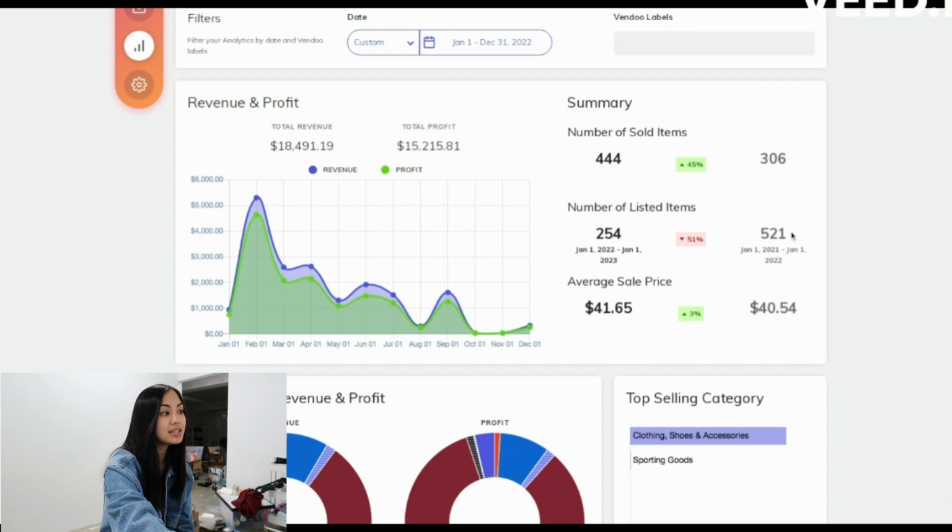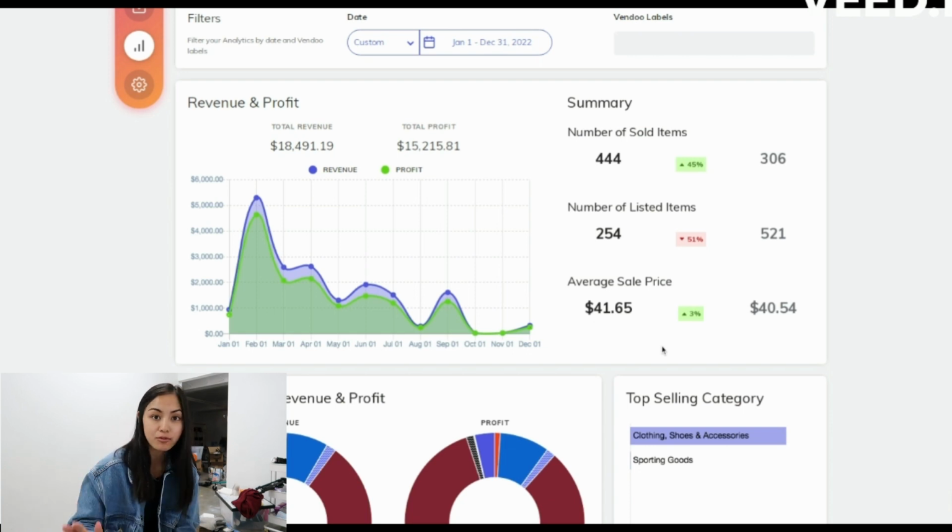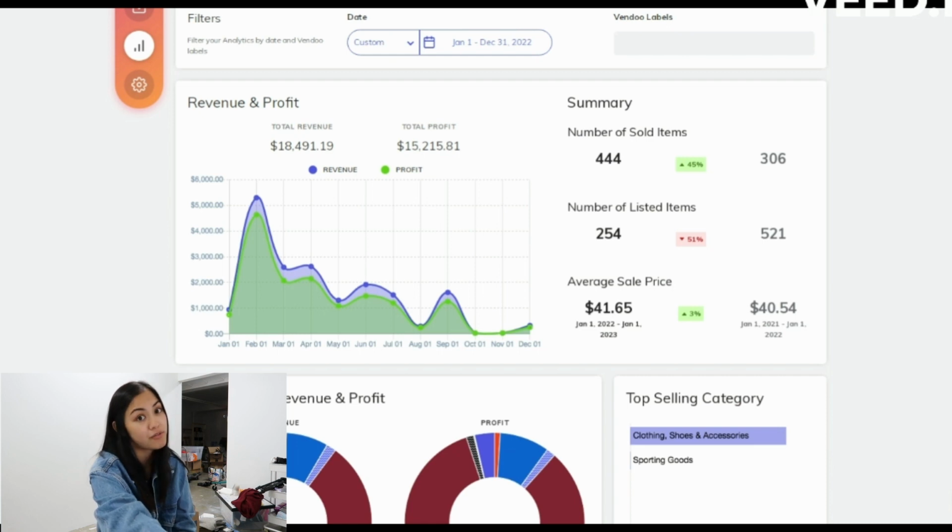And then here, I think this is probably one of the most important pieces of data that you will see on here, and that is your average sale price. Now, your average sale price is the price that an item sells for on a platform. That doesn't necessarily mean that that is your profit. You can also kind of see here that when you input all of the data, including your cost of goods, onto Vendoo, then you'll be able to see how big or how small your profit margins are.